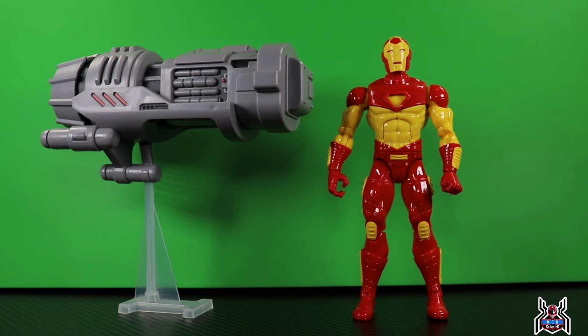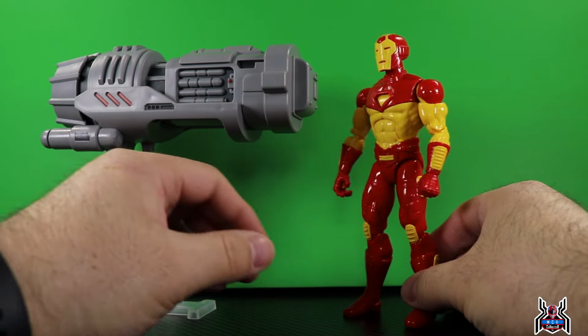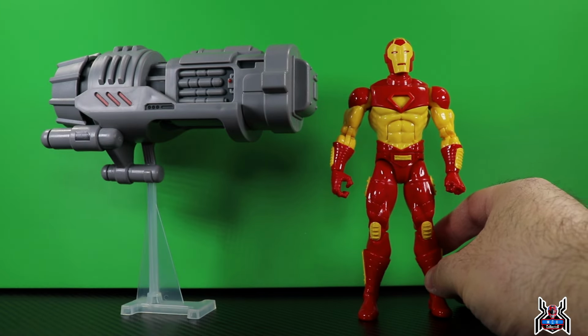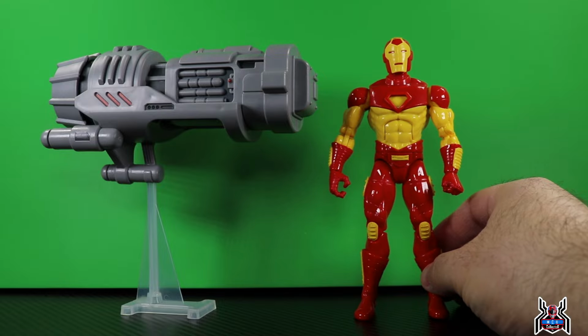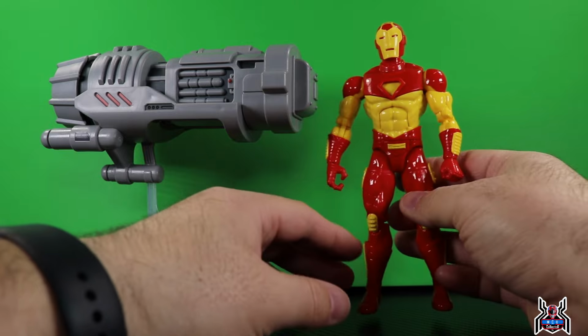Oh man, it might just be a repaint, but we had a new head sculpt, and the chest is a little bit different, and the proton cannon, so good. The entire presentation of this retro Iron Man figure was just so damn awesome. I had to include it in my top 10. I was very, very pleased with it. The figure itself is awesome too.